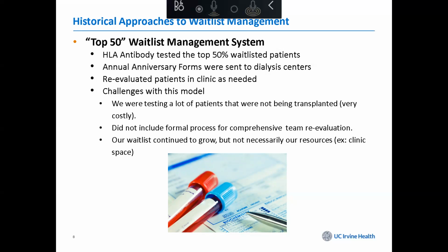In fact, a small percentage of those patients were being transplanted. And those of you that are familiar with HLA probably understand that that was very costly. And it is our duty to be good stewards of our resources. So that was something that we needed to look at.